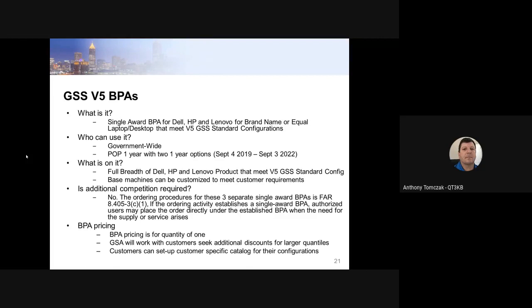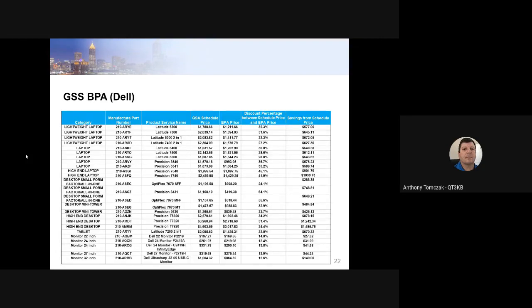Okay. So what is on the BPA? If you look at this, these are what I'll call the market basket that I said earlier. So under the Dell BPA, there's 20 different items, excluding the monitors. So we have 4 different types of lightweight laptops. They all meet the minimum GSS specifications. So you can see the different categories that I showed you on the GSS landing page.